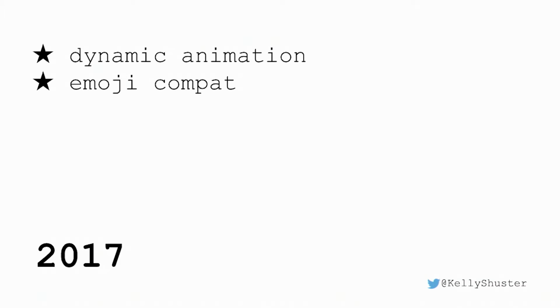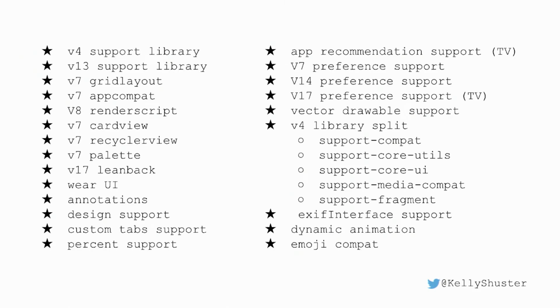So when people talk about the Android support library, sometimes they just say it singularly, like the library, but there's a whole lot of support libraries. And it's a good thing that they've broken these out into different components, because if you had to include one library, that would be a hell of a lot of code that you're pulling into your app that you don't really need.